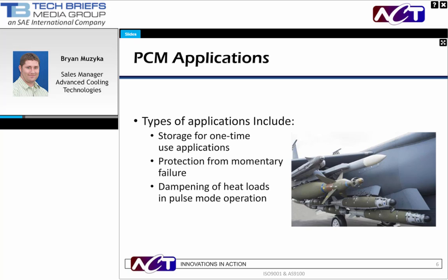So now here's some considerations for when to use PCM. For military and industrial use, there are three common challenges that PCM can solve. The first is simple heat storage. If your system is a one-time use, such as a missile, the PCM can be used as a standalone heat sink. When designed properly, it can maintain temperature below electronics failure temperature throughout the entire mission.